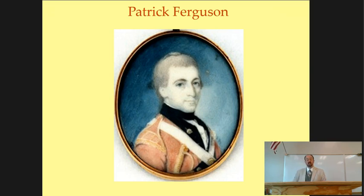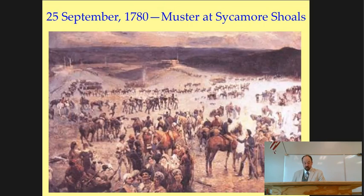He sent a message that those people living over the mountains should lay down their weapons and swear loyalty to the king, or Ferguson would march over the mountains, hang the local leaders, and lay the country waste with fire and sword. But instead of surrendering, those men living over the mountains from southwest Virginia, modern East Tennessee, mustered in what's now Elizabethton, Tennessee, at a place called the Sycamore Shoals, to prepare to fight the British.